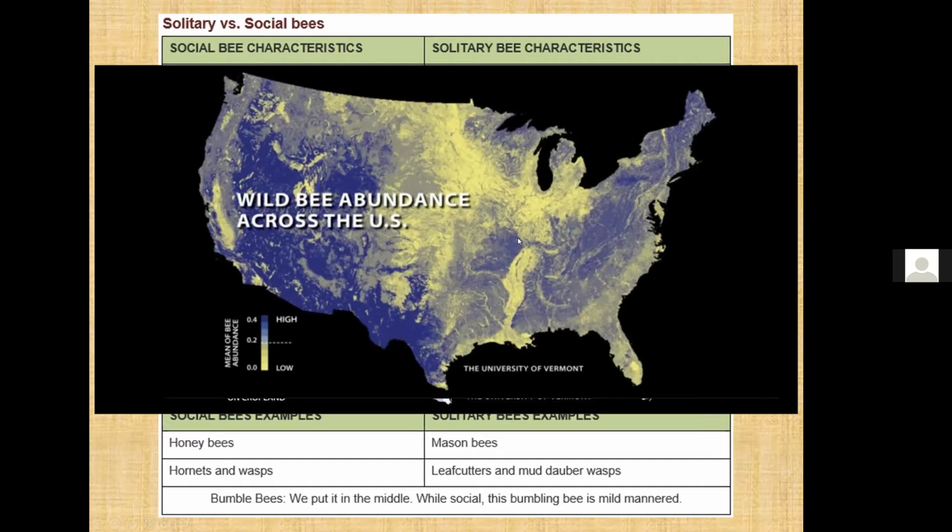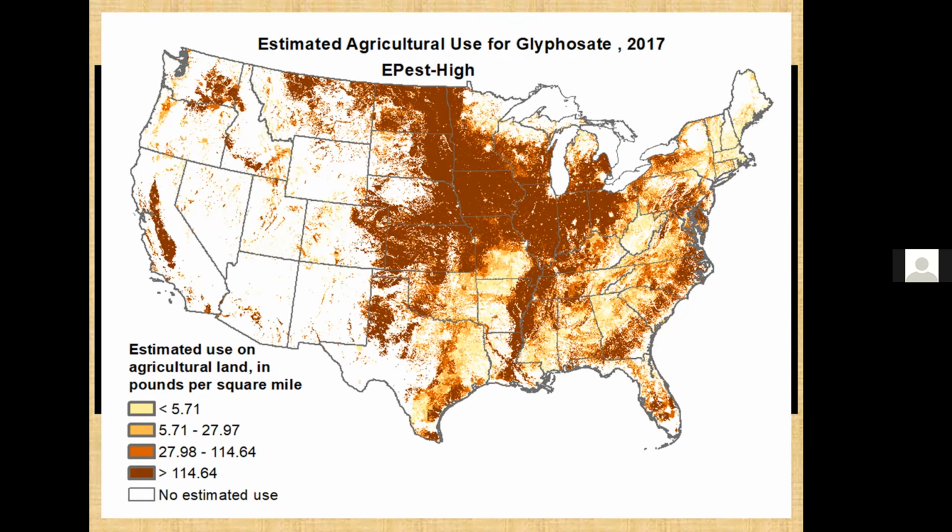Buildings, shopping centers, parking lots. But it's got to be more than that. I picked out one pesticide, just glyphosate, and there are hundreds that are used on crops, not just one, over the years. And of course, you can see it's outdated. It's 2017, but estimated use on agriland in pounds per square mile.